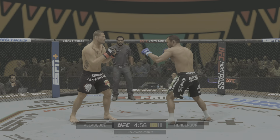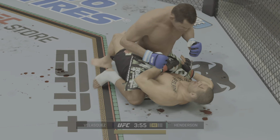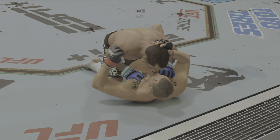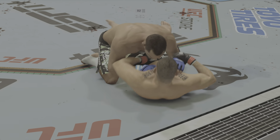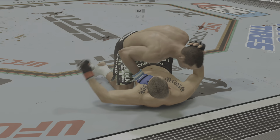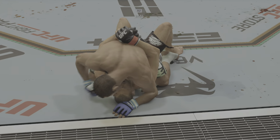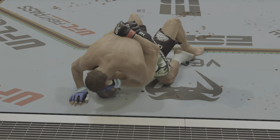Now he's got good body position. Postures up now and lands a vicious head strike. What a strike from off of his back. Henderson's right back to the full mount here, making all these shots count.